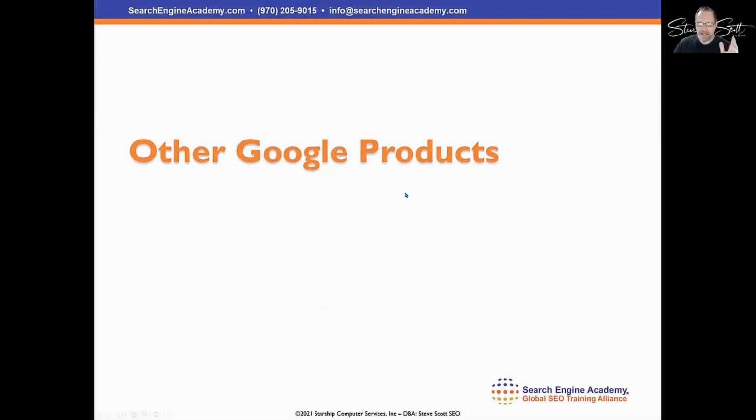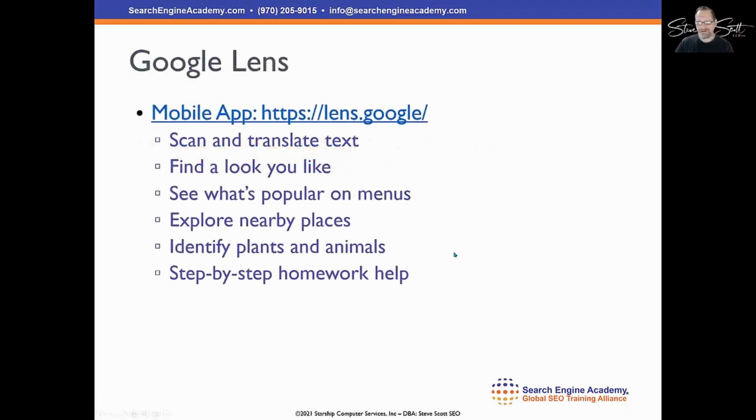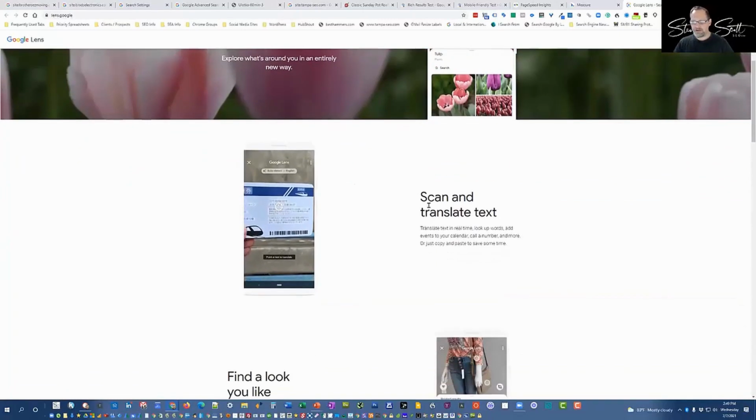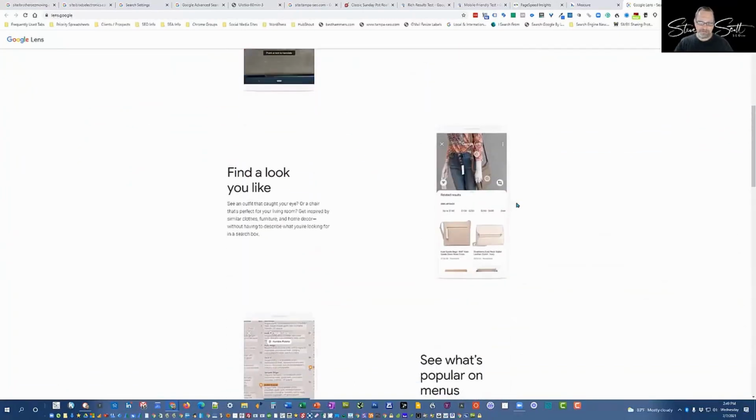Here. There are several other Google products that I absolutely love that you might not be aware of. One is Google Lens. Google Lens is really cool. It's lens.google, okay? That's their domain. And you can do really cool things: you can scan and translate text. You can find a look that you like. So if you saw a picture on Google, you can use Google Lens.